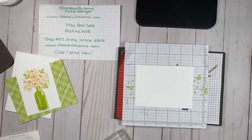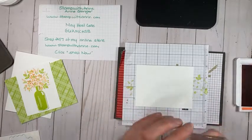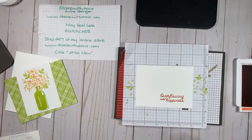Okay, so we're gonna ink up in Clip of Coral. I saw this color combination on my friend Allison's video, and I was like, ooh, I like that color combination, so I had to give it a try.